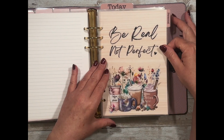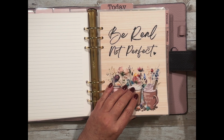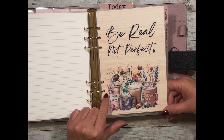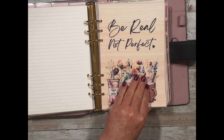So the first side tab is for my personal. So this would be the A5 Daily Duo. That's where it will be. And I haven't stuck it in here, apparently. So it says, be real, not perfect. And then down here it says, coffee please, coffee first. And I just thought it was such a pretty graphic. I had to have it.